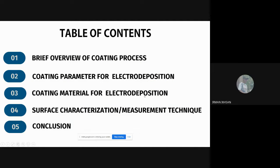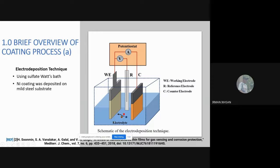Without further ado, I will proceed. The presentation will be divided into 5 sections. The first section will be a brief overview of the coating process. The second, coating parameters for electrodeposition. Then the coating material for the electrodeposition and also for the magnetron, then the surface characterization and measurement technique, and then the conclusion.